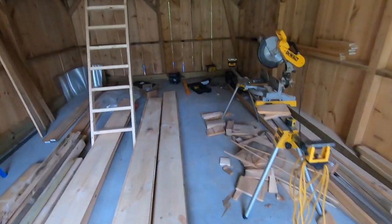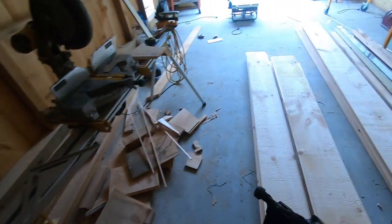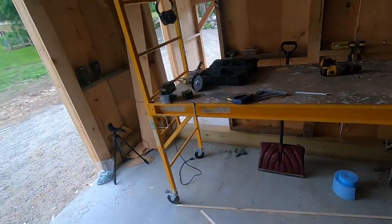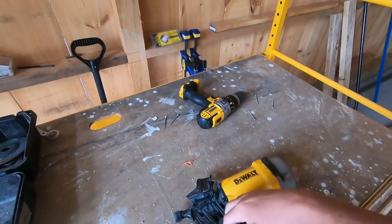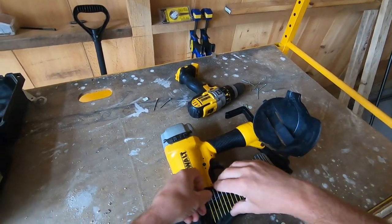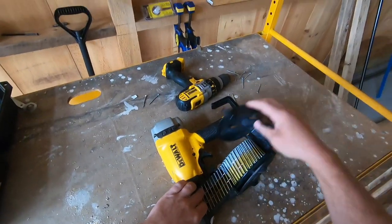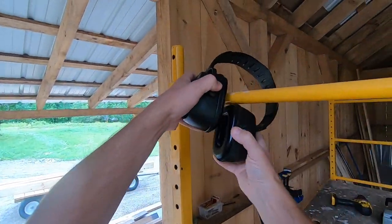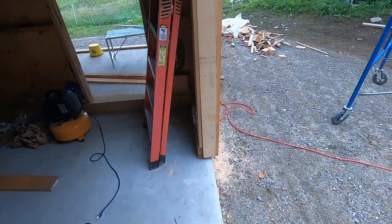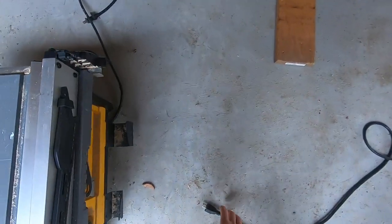Oh, sweet. It looks like the nail fairies came last night and dropped us off a new box of nails. Look at that. Perfect. Hey, whatever works. Thank you, nail fairies. We needed some more nails. Let's get that set up. There we go. Get everything set up and ready to go to work.